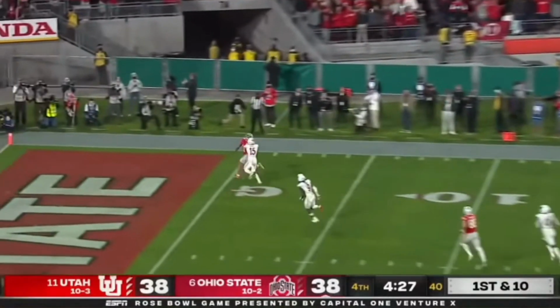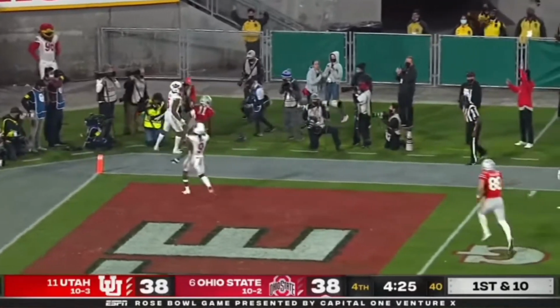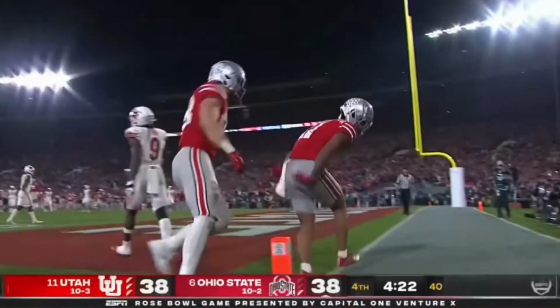Stroud watching for the end zone. Jump ball. Touchdown, Smith and Jigba. Are you kidding me?